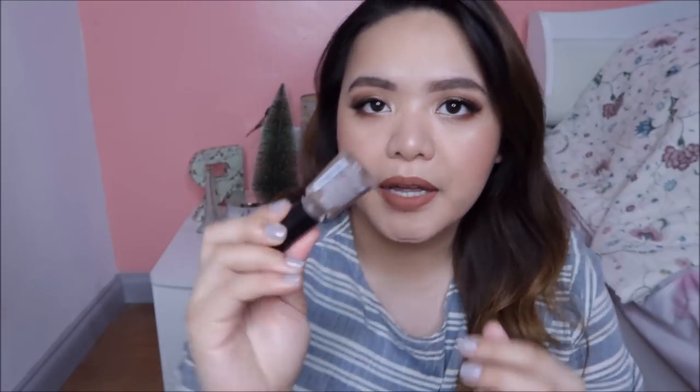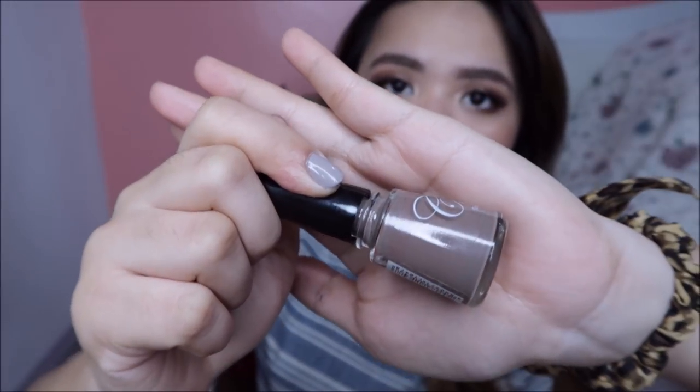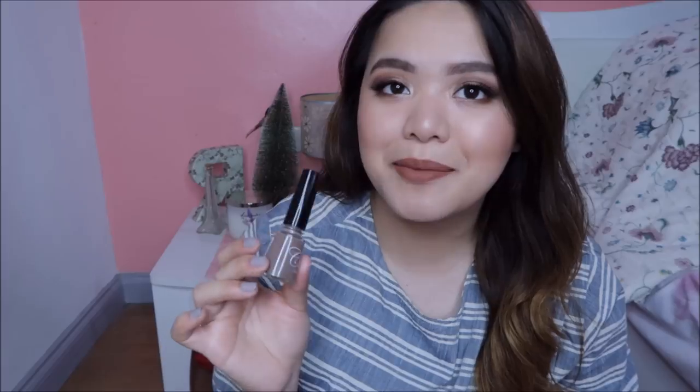So, the first polish I'm going to show you is a local brand. So, this is Chic Nailcolor in the shade Bohemian. And it's a taupe. Yeah, para siyang grayish. It's not actually gray. Yes, it has a gray undertone, pero definitely it's a brown taupe color. But nice thing about this polish is gustong-gusto ko siya isuot sa aking manicure. Tama ba? Manicure? Pedicure? Sa aking kamay.